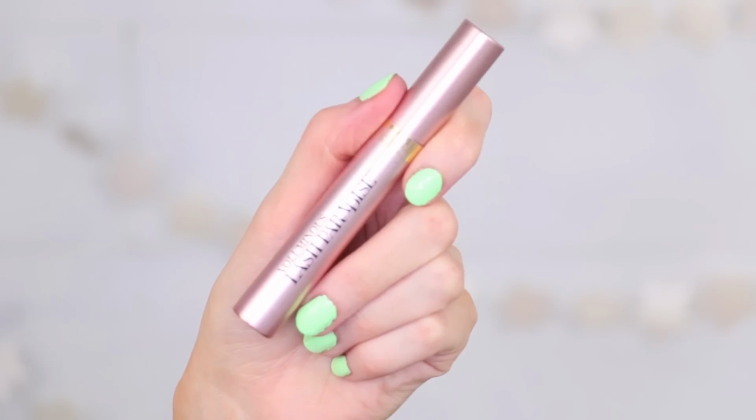Okay, two more products I want to share with you guys. One is from the drugstore. It is the L'Oreal Lash Paradise Mascara.